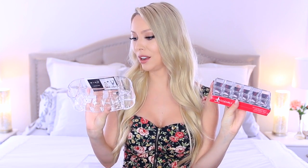And the last type of makeup organizers that I needed were for lipsticks. So I also found these at TJ Maxx. This one was $2.99 and this one was $4.99, so really good pricing on these.